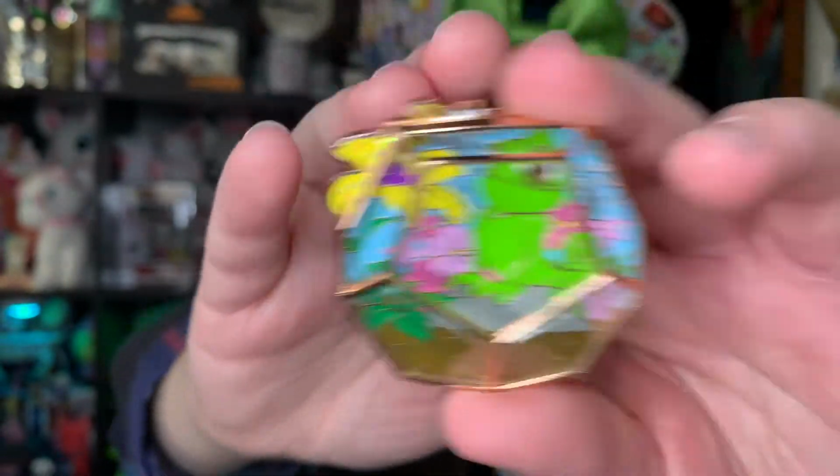I'm really excited to see who else they do in this terrarium set. If it's characters that I collect, or movies or series that I collect, I will definitely be picking them up in the future. But I had to get my hands on Little Pascal.